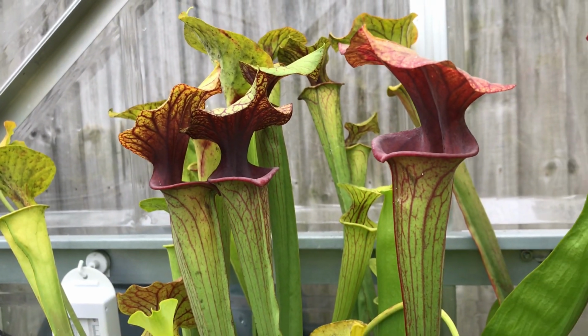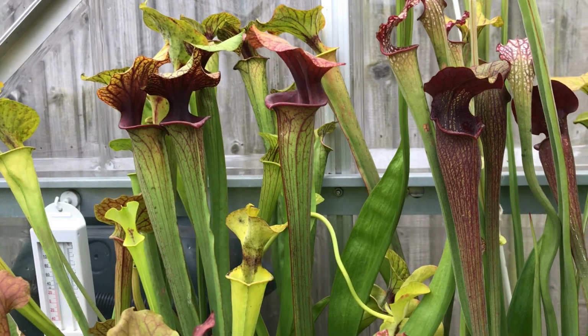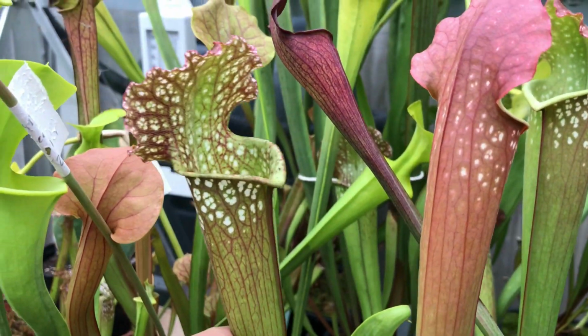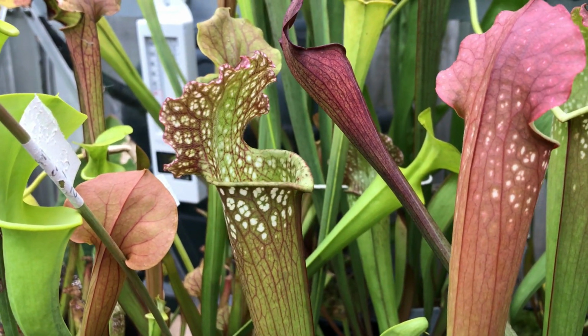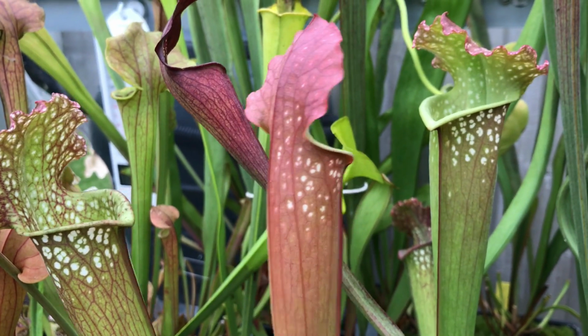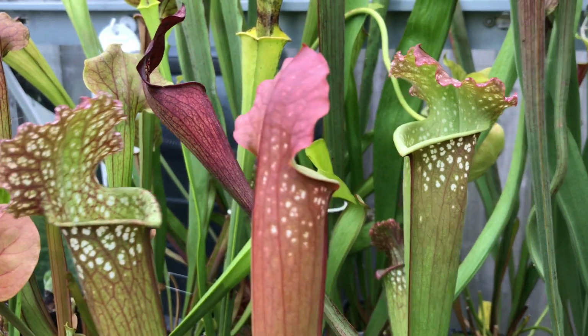So it's got a really nice lid, and from a distance it just looks really nice, especially standing out in the greenhouse. So this here is quite nice actually. It's just a Sarracenia hybrid, so it looks like a Leucophila hybrid, and it was given to me as a gift. But it's got some really nice darker colours as it gets more pitchers. It didn't really have any pitchers on when I got it, so it's produced quite a few in such a short amount of time.